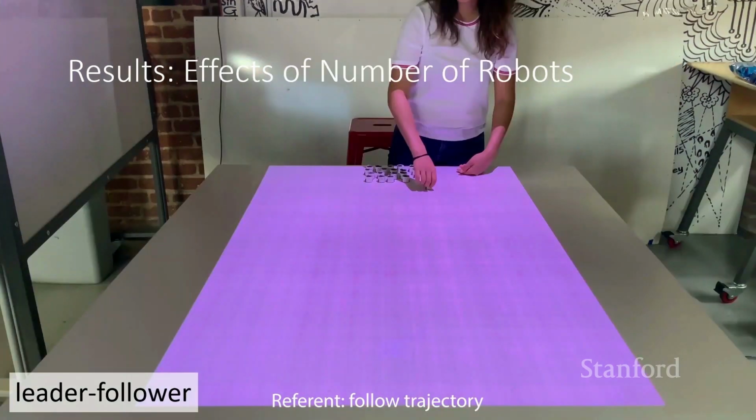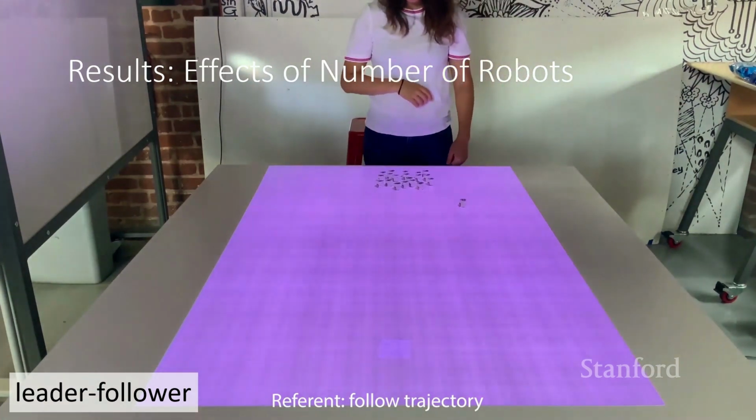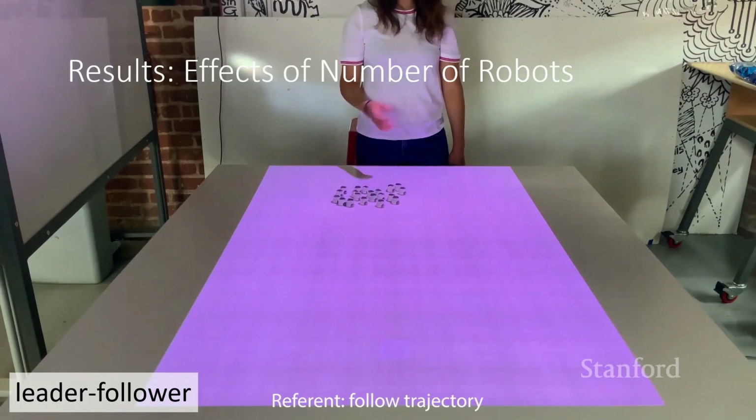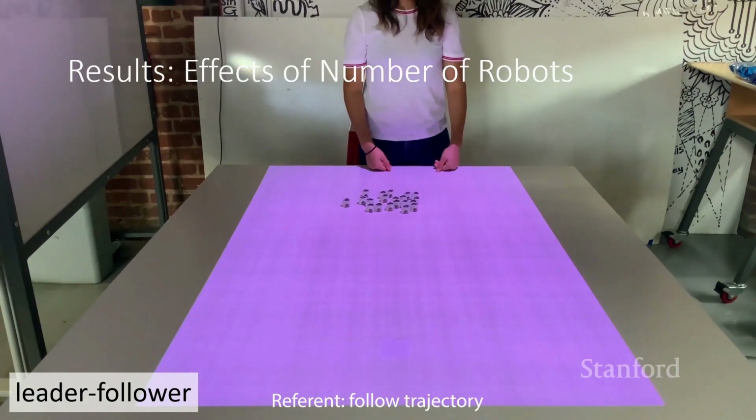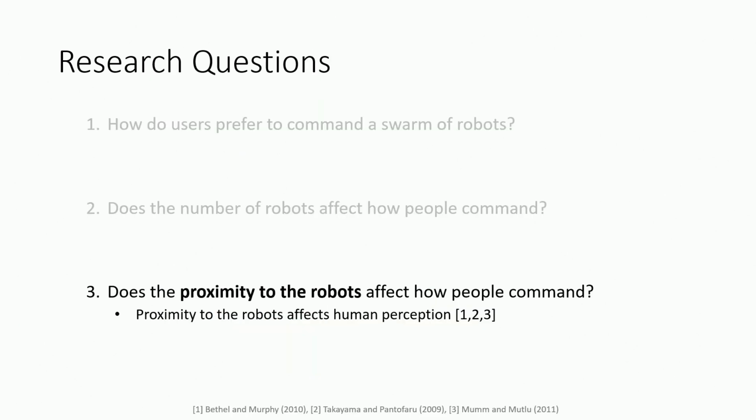Or some only used one of the robots and expected the rest to follow as well. So for touch interaction, we saw this shift in control paradigm as number of robots is increased. Instead of trying to control all of the robots, people only touched a subset of the robots and expected the others to follow.